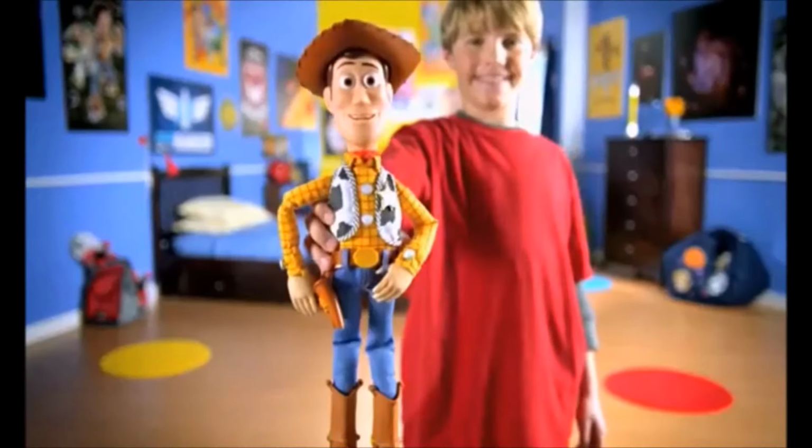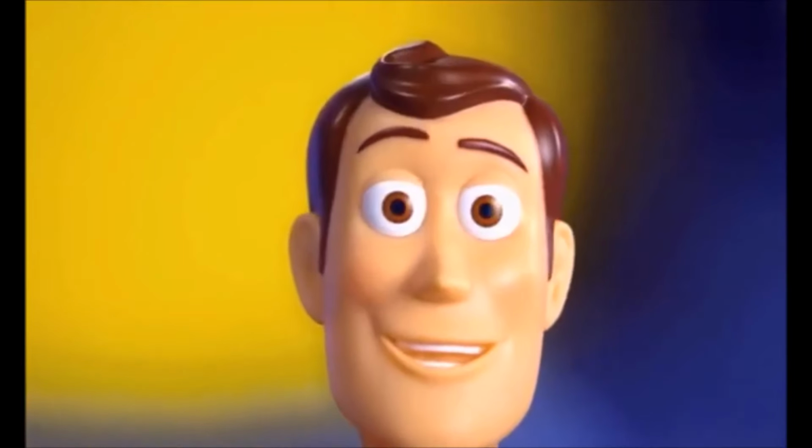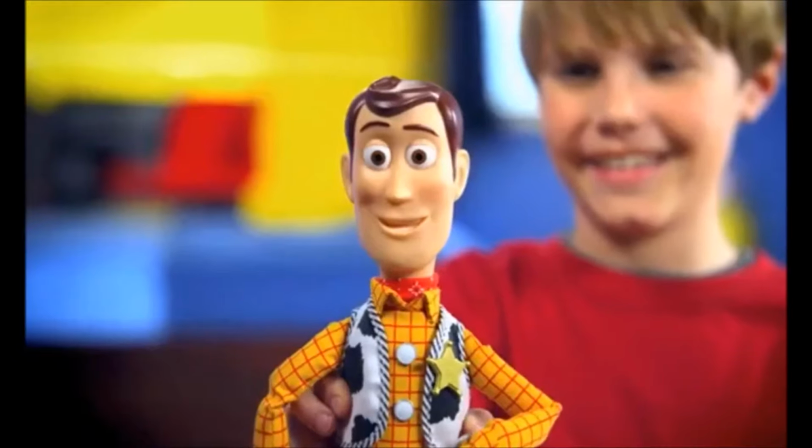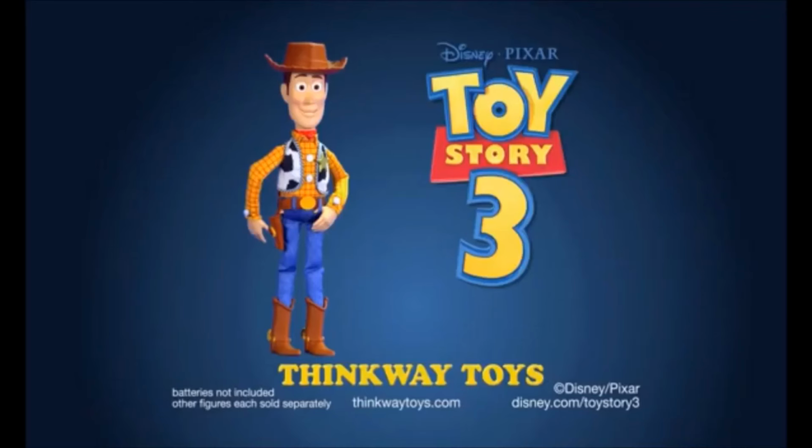Introducing Playtime Woody. Howdy. Take off his hat and he reacts. My hat's gone. Here it is. Oh, you found my hat. Hey, I can't go anywhere without my hat. Playtime Woody. Batteries not included from Thinkway Toys.